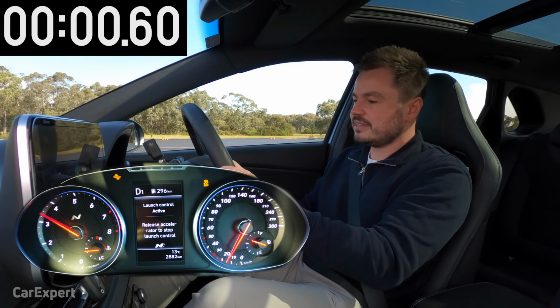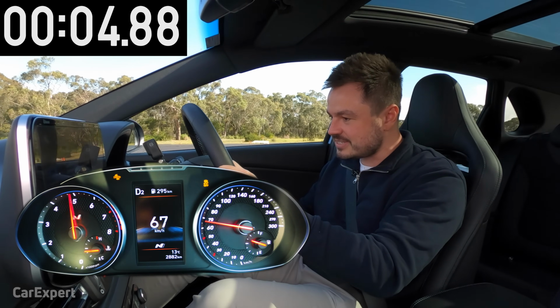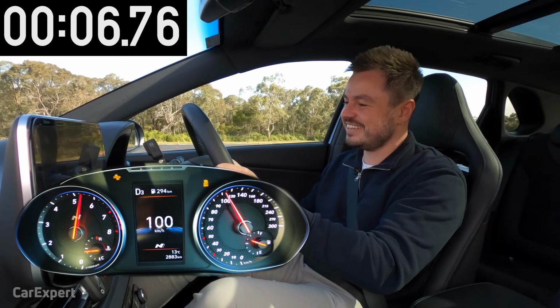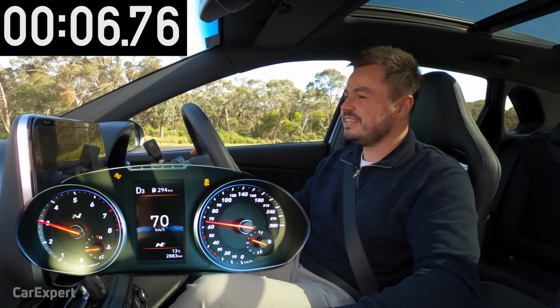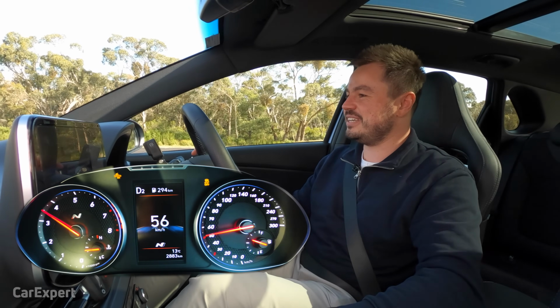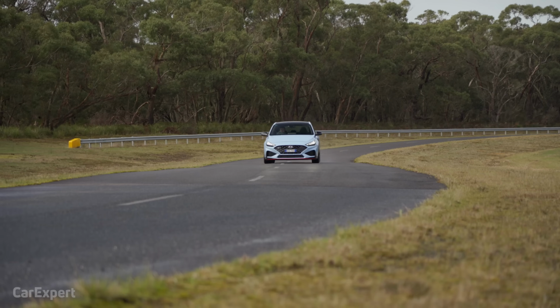Let go of the brake. It's wheel spin city, but I'm just modulating the throttle and I'll stay in it. There's 100. That was literally the most pointless thing in the world, but we've done it and there it is. So we need to wait for some dry weather before we can actually properly test this out.